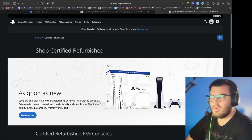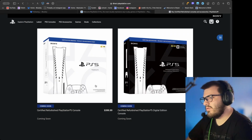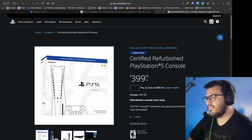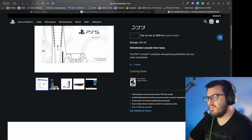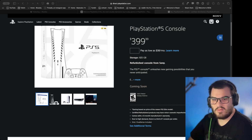Also, from what I've seen, certified refurbished consoles are now coming out. And that's a good price. That's actually a good price. It's still the 825 gigabyte model, but hey, if you want a PS5. I think the 2 terabytes is actually knocking the price up a bit.